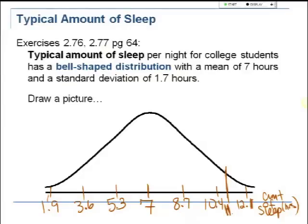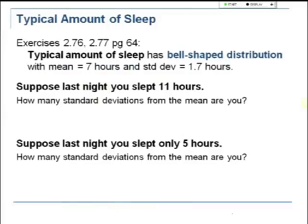Let's actually work out how many standard deviations from the mean that person sits. So the 11 hours is above the mean. If you take your observation and you subtract the mean, you're seeing how far away from the mean you are. And that would be 4 hours difference. If you divide that by your standard deviation, you now are looking at how many standard deviations away from the mean your observation sits. And this would turn out to be 2.35. More than 2, but less than 3, as we saw in our picture. And it's positive because we're above the mean.